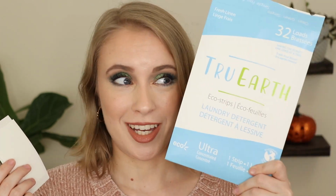And one of these is enough detergent for 1 load of laundry. It says for smaller loads you can do half of one of these, and for a heavily soiled load you can use 2. And it works. My clothes get clean, and it works just as well as any other laundry detergent. So I am really excited about these.